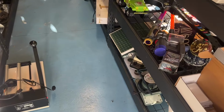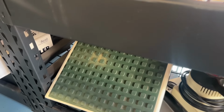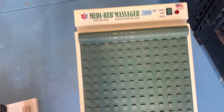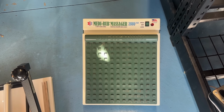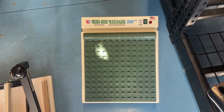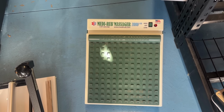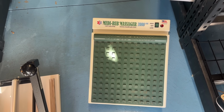I talk about this often. These things fluctuate in price pretty hard. We sold this MediRub Massager 2000 plus. This green one, it sold for $50 plus shipping. Got this at a thrift store for $12. It was listed for just over a month. So decent profit there for sure. Always love shipping these. The black one still goes for about $90 plus shipping, and this green one between $40 and $60.